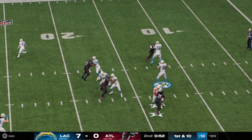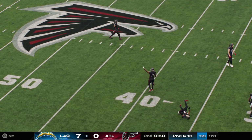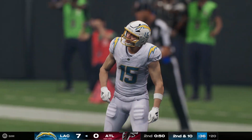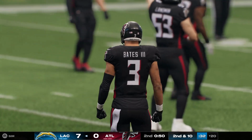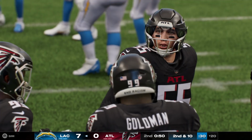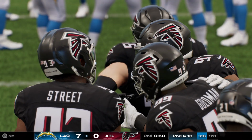Justin Herbert looking to pass. And this will be incomplete. Physical play on the football there, and it's second down. And I think they'd be well served to take that type of a physical approach against him the rest of the game. He's had his way so far, but on that last one, that worked quite well for the defense.